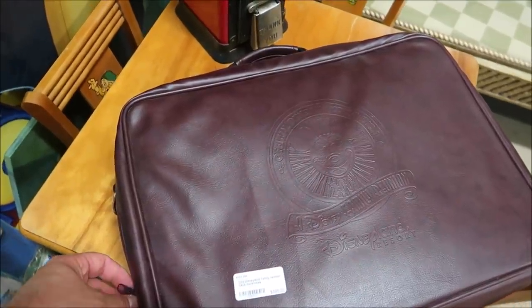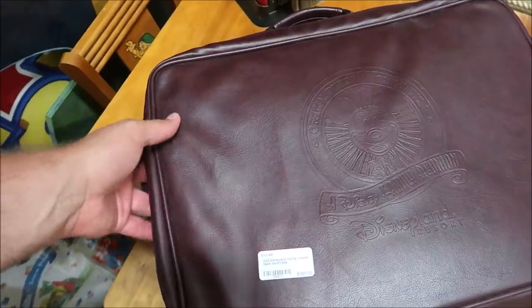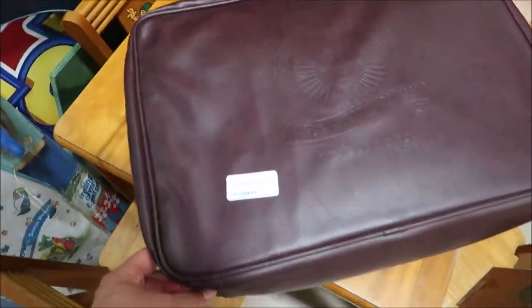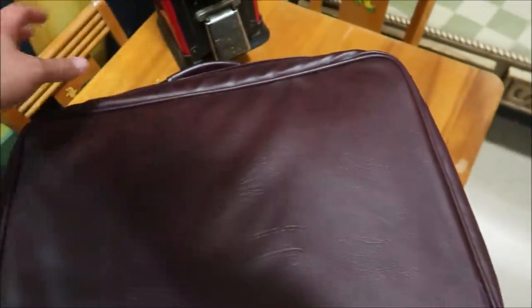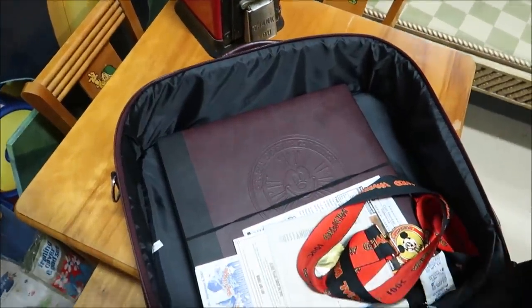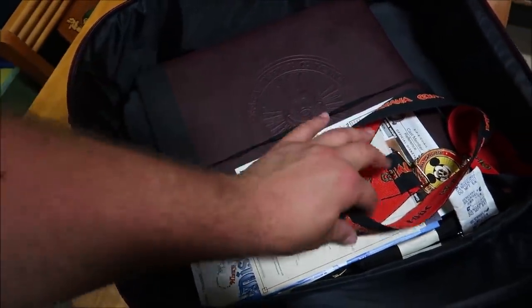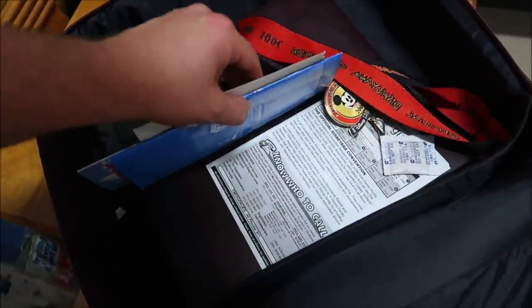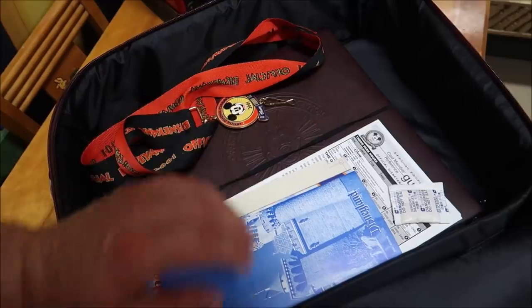And speaking of that, check this out right here. This is really, really awesome. This was basically a welcoming gift for the Disneyana convention, and it's a bag, and when you open it up, it actually has all the information about the convention. So this was never actually given out, so all the stuff in there is accurate. You get your badge, everything, this book. So amazing. Look how old this stuff is, and it's just preserved in this little luggage. So cool.